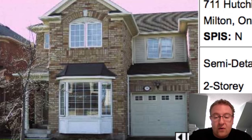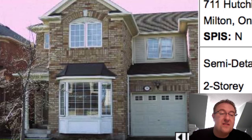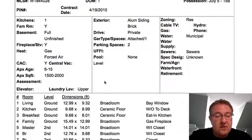There's a deck there. So overall, you know, two parking spaces here. Hutchinson's a pretty good street, $369.8. Not bad. You know, there's no finished basement here.